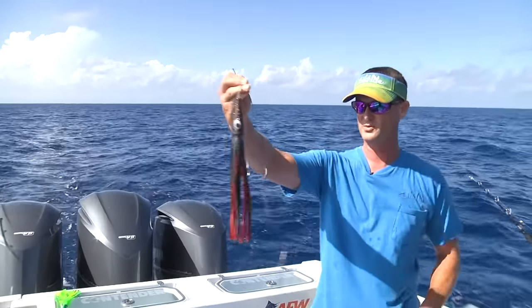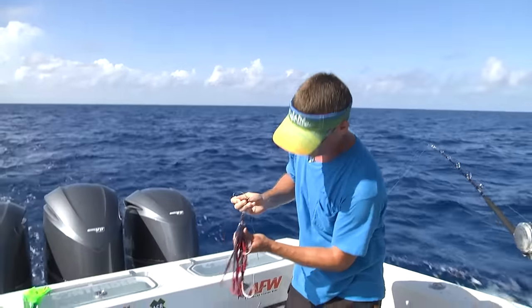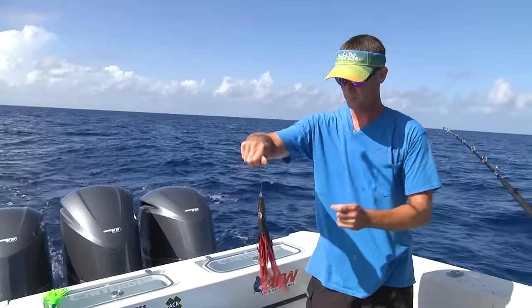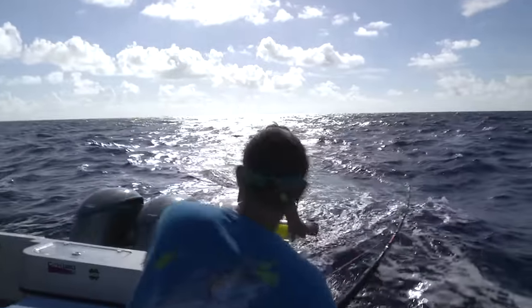There's another look at that Wahoo whacker. Good lure, man, look at that. Took a chunk out of the skirt. That's why I replaced the skirt so much, because they will chew them up. Red and black, did it this morning. The weather's picking up some and so is the fishing.